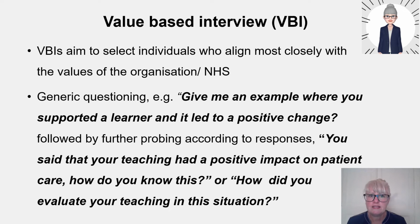With a value-based interview, value-based interviews aim to select individuals who align most closely with the values of the organisation. And you're usually asked one or two questions, and you start with a generic question. So an example might be, give me an example where you supported a learner and it led to a positive change. And then you have to think about a practical example that demonstrates where you've supported a learner, followed by further probing according to your responses.